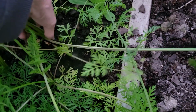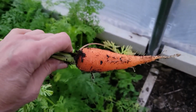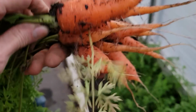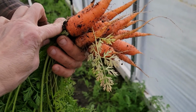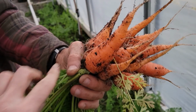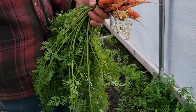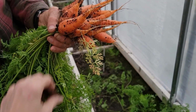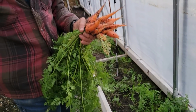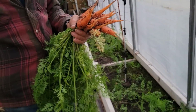Okay, let's try one more. Ooh, look at that. That's a good carrot, isn't it? Look at that, man. It's almost as big as the other one, and it's longer. Yeah, and these are the Danvers Half Long. Is that what you planted here? Because it doesn't look like a Chantenay. Yeah, but it doesn't look like a Danvers. Danvers usually, you know, the Chantenay gets a little bit blunt on the end. That's Danvers, right? It goes to a point. Okay, these are Danvers.